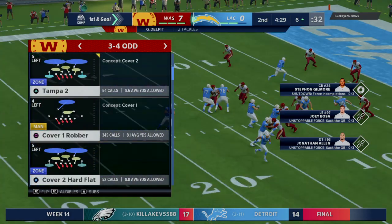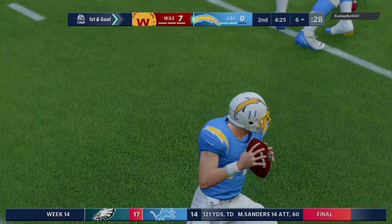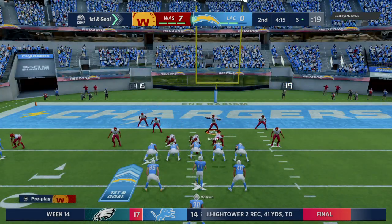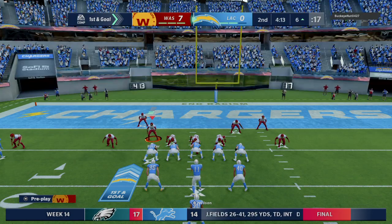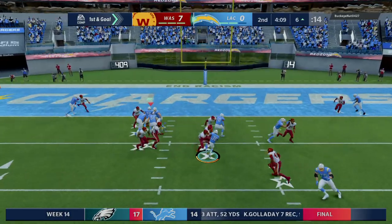I was a little surprised to see him, Charles, come out in the shotgun on 3rd and less than 1 yard. Yeah, but the way the NFL is nowadays, we hardly ever see anyone really run for it on short yardage, so they're going to throw the football more times than not. That was a nice, easy rhythm throw right there, and they pick up the first down.